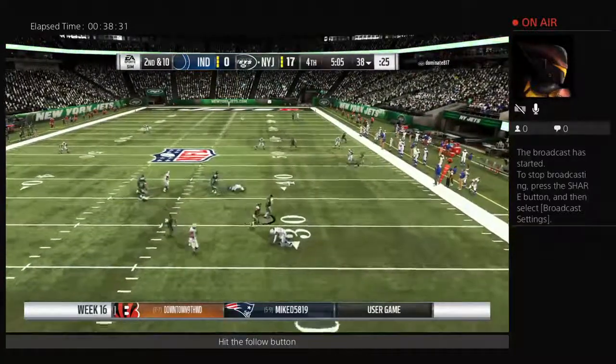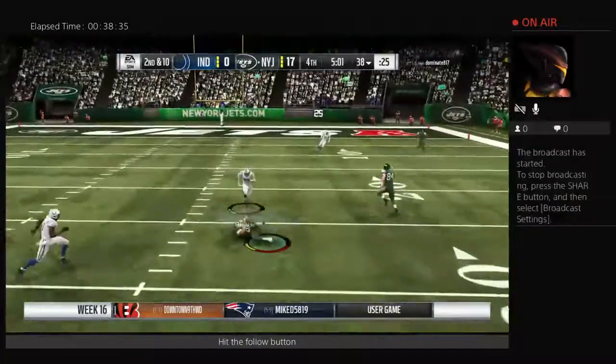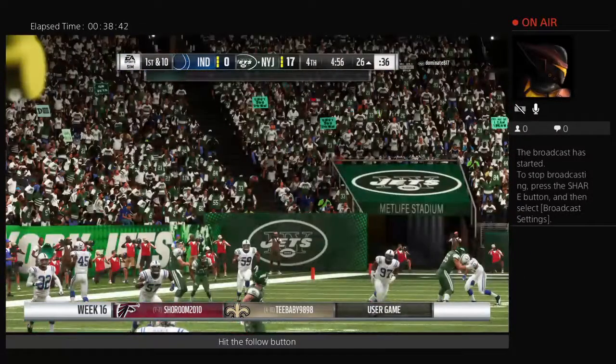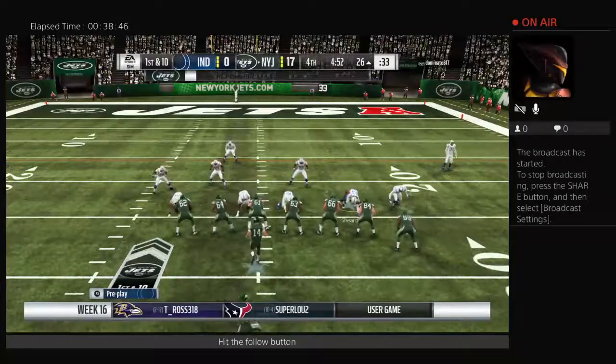I am without speech. Flush to his right. Now he's going to go up top, and that's caught inside the 30. That one goes for 36 yards. They have the nice cushion. They just want to pour it on right now, still throwing the football.